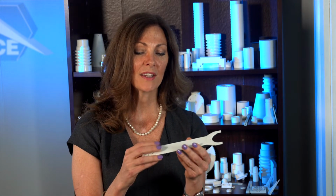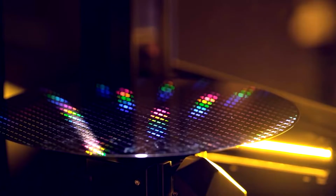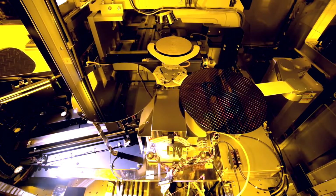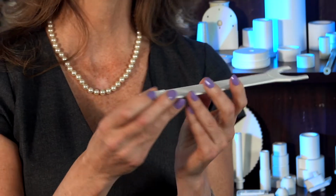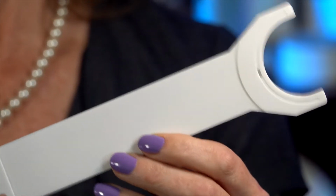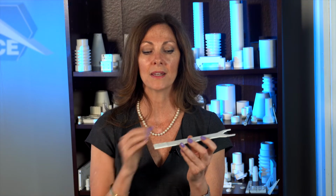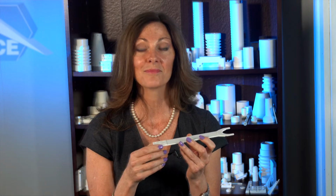This component is also a fascinating component. It is called an end effector. So an end effector is something that will take one plate, can't be touched by human hands in a clean room, silicon carbide in the semiconductor industry, and it'll move it to another location. Part of the reason why ceramics are important in a clean room is because the purity of the material will not emit anything into the environment and will not absorb anything from the environment. It's a fully dense material, non-porous, so that makes it ideal.